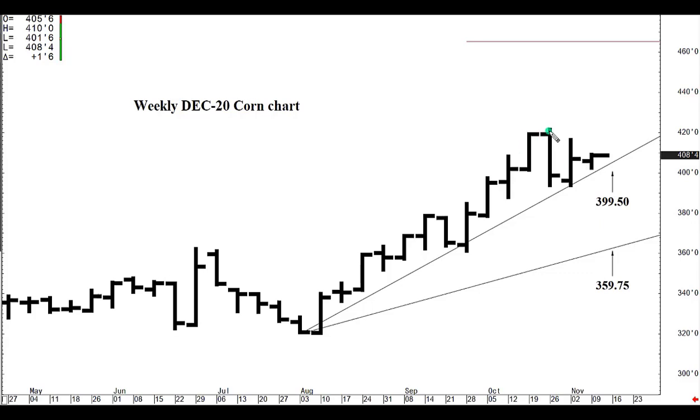So yeah, we rallied up into late October, put out a 422.25 high. The market actually put out a key reversal high that week, which is often a sign of impending weakness. But the market is digesting that event, if you will. And in fact, holding above 399.5, we can continue to consolidate. And in fact, a bullish bias really continues into later December contract life. This little line up here is in the mid 460s.